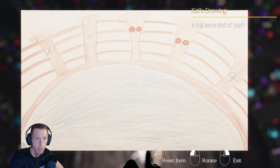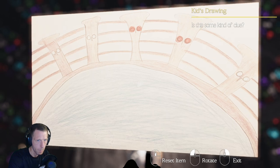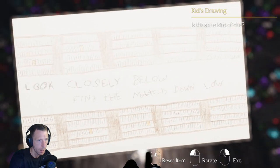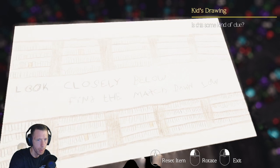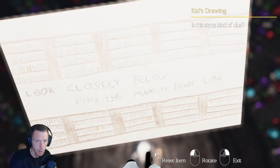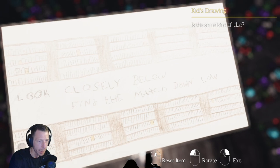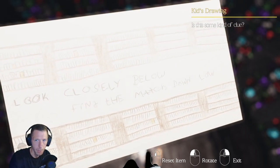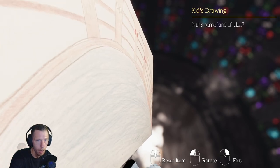Kids drawing. Okay, we can rotate it. I don't know if you can read it. Look closely below. Find the match down low. It's very bright. Okay, these are the shelves, I guess, that we are surrounded by. Look closely below. Find the match down low.